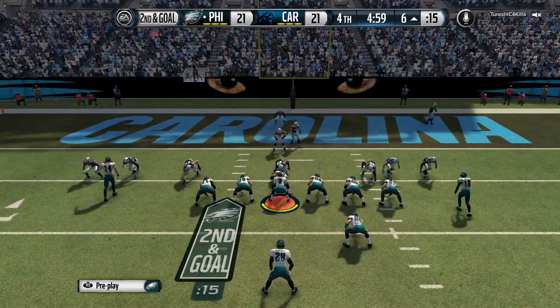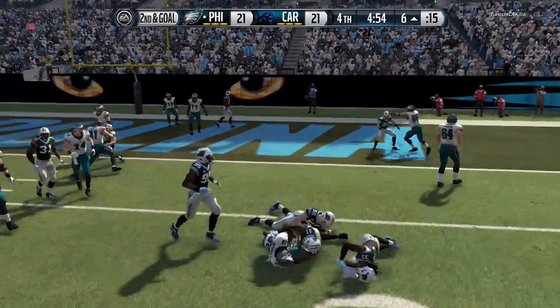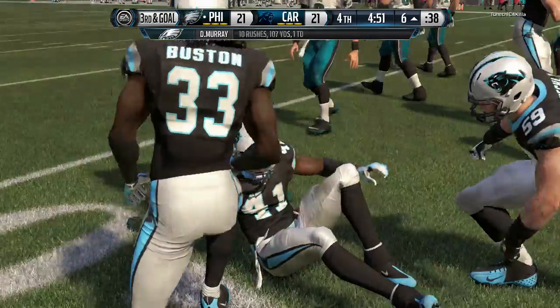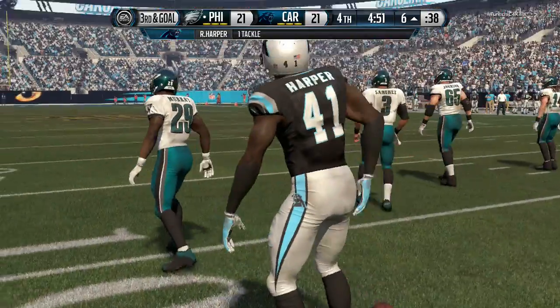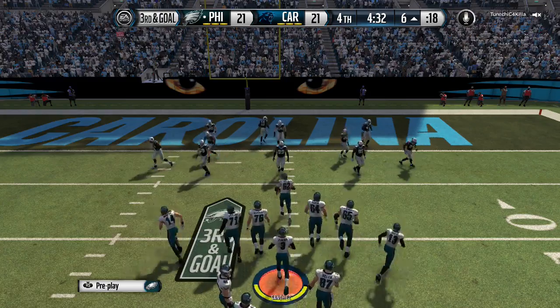Plenty of defensive backs out on the field for this one. And now here's Murray on the toss, and it's Roman Harper who makes the tackle. Jim, I just want to say this to the quarterback: it's 3rd and goal. If the play's not there, throw it away. Do not force the action.